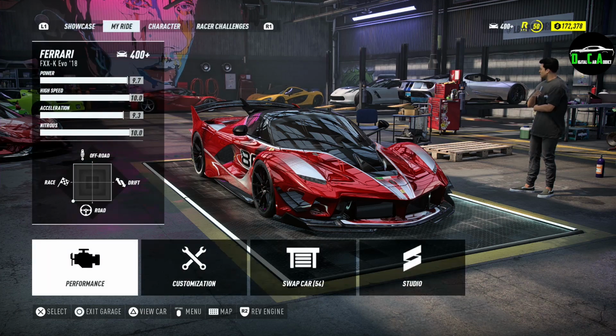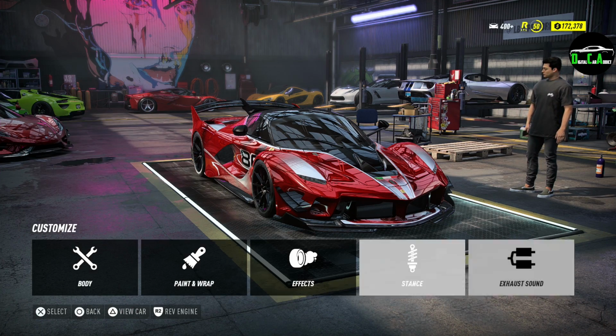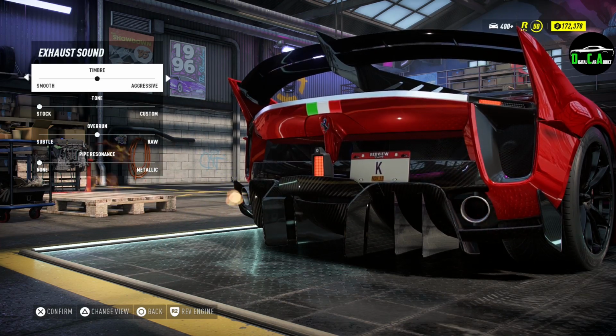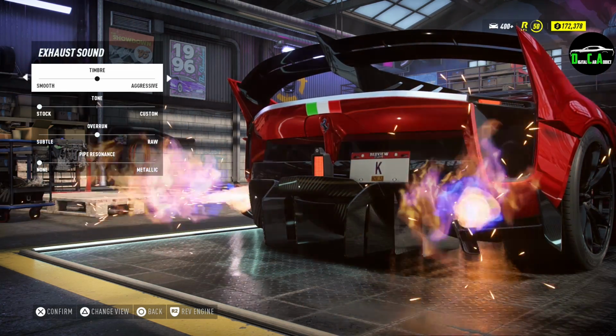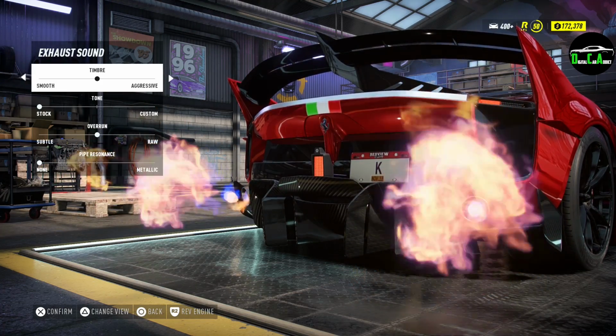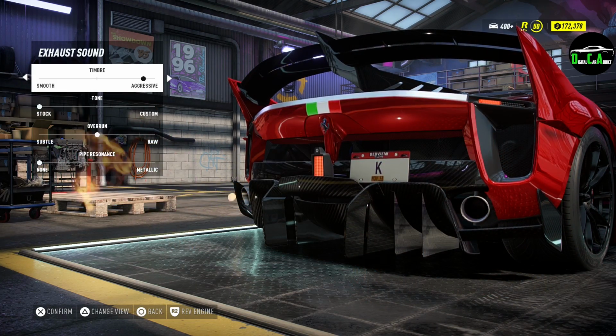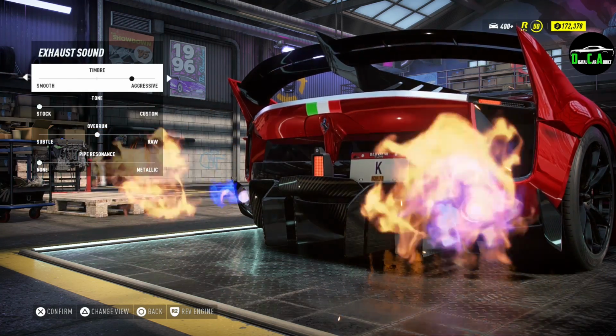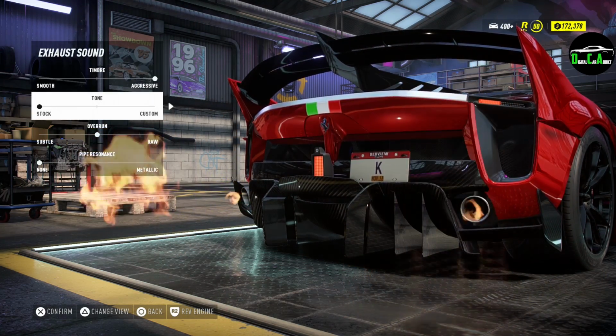I mean, it was just pretty much a turbo upgrade and some tires and stuff like that. Now let's do the exhaust sound modification. Oh my god. Sounds so good. Oh, that turbo blow-off valve. Oh, that's crazy. That's awesome. Alright. Look at the difference there. I'm gonna go full aggressive on this tone.